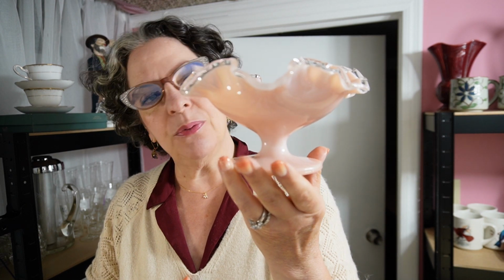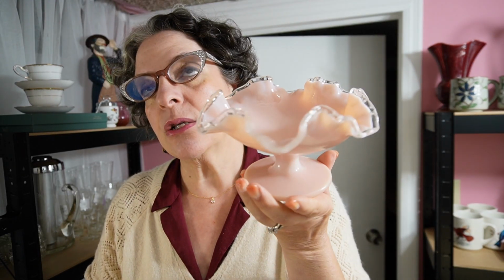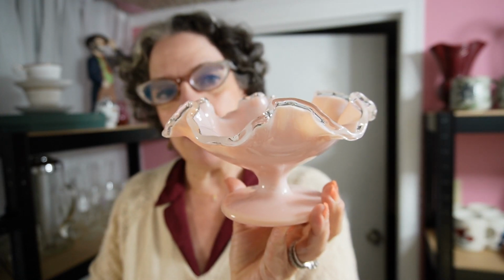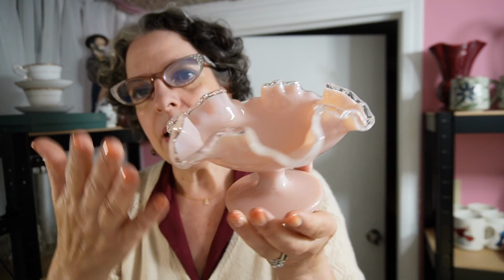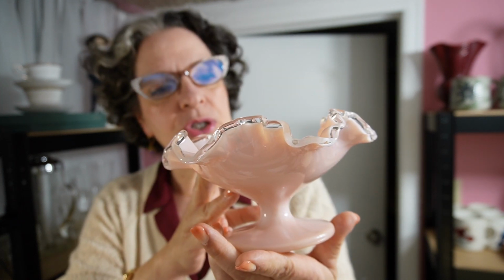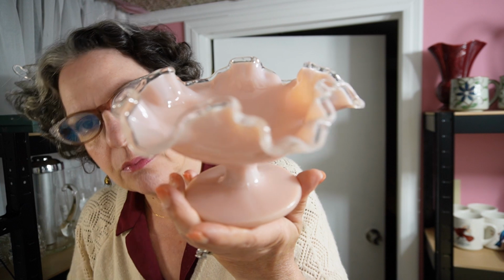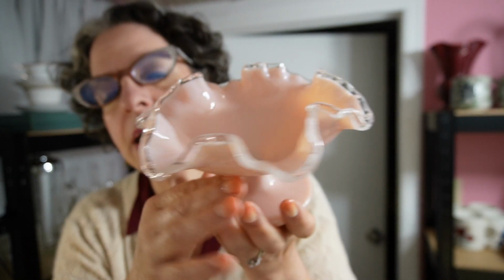It's on a pedestal. You can use it for other purposes. This is so feminine. It is so elegant. It would be beautiful in a bathroom, just as a catch-all for jewelry or any pieces that you want to keep away from your sink. Even if you just use it for a few lipsticks, or you can just display it in your dining room or anywhere. It's just so pretty.